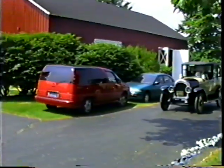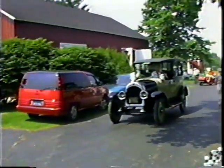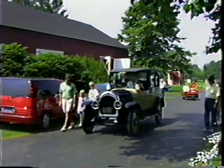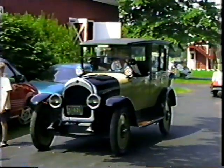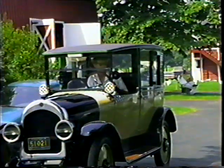It's been 22 years since a Checker wagon rolled up the line. There's a model that was built a couple years before these wagons, still purring nicely. 1923. Loaned to the museum here by David Martin, the Checker.